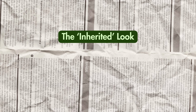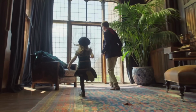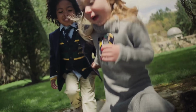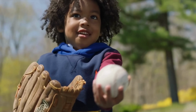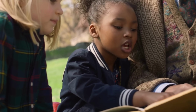Another quiet signature of Ralph Lauren is his ability to make clothes feel storied, even when they're brand new. An oversized coat looks like it could have belonged to your grandfather. A pair of scuffed boots feel like they've walked through decades of autumns. Sweaters with elbow patches, jackets with softened shoulders, fabrics that look like they've absorbed years of wear. This isn't an accident, it's a strategy. Ralph Lauren isn't selling trends, he's selling legacy. That's why his campaigns often feel nostalgic, like you're stepping into a family history that existed long before you. The clothes suggest tradition, continuity, and the comfort of belonging to something bigger than yourself.